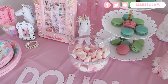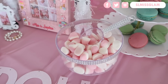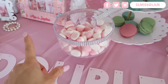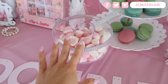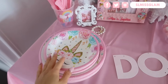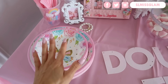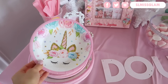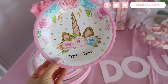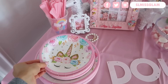Right here, I got these candies from Marshall's, which I'm so happy I found because I wanted pink and white candy. And then this, it's plastic, but a bedazzled container that I got from the party store, and it came with a little scooper, which I think is perfect. Right here we have all the plates for the girls and the guests. So we have large plates, we have small plates. This came in a set from Amazon, which I was shocked I got off Amazon because I think they're really beautiful. It almost looks like custom plates from Etsy. So I'll leave a link down below on the exact ones that I got, and I was really happy with these. I think they're beautiful.